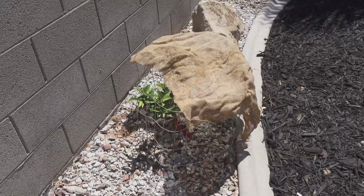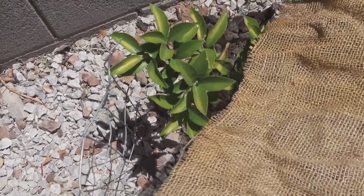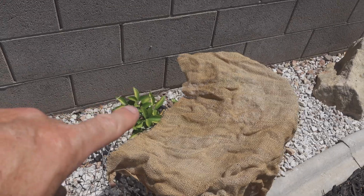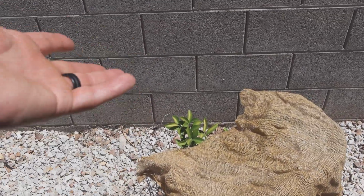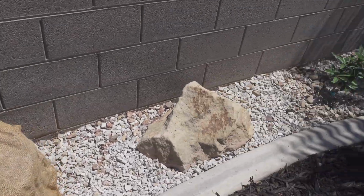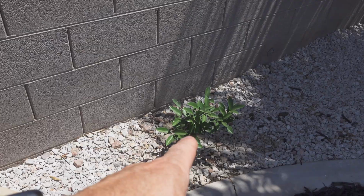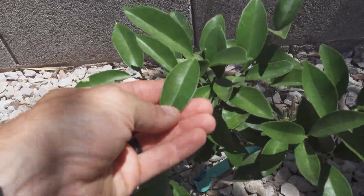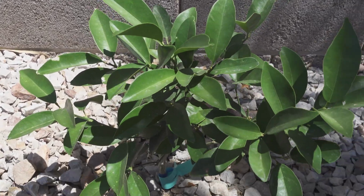And here's another kumquat. Notice how yellow the leaves are. And I put this burlap over it. In the next hour or so, it's going to get into the shade. So it's fine to leave it in the sun a lot, but not too much, I guess. Here's a perfect example. This is also a Meiwa kumquat, and look at the coloring on this. This is going to hit shade here soon from this large tree that's behind me.